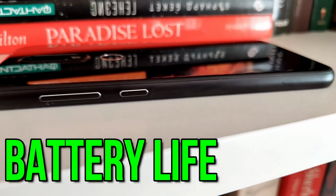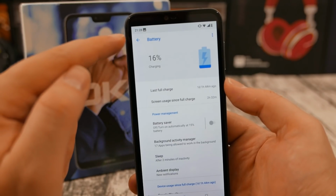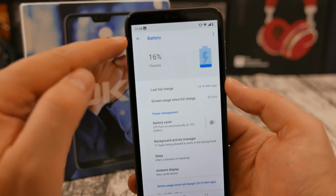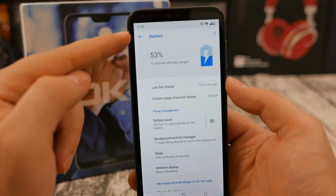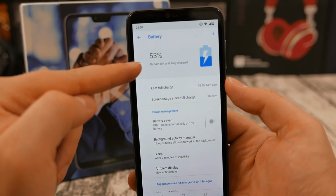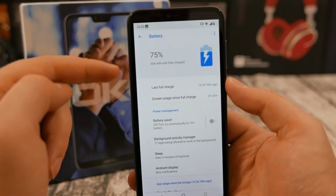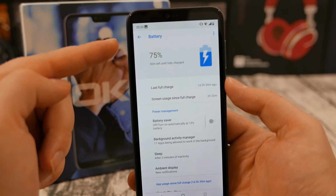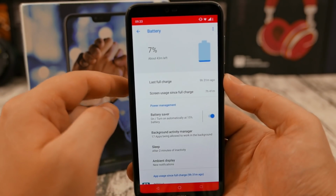And now on to battery life and stamina. Big display, big resolution, decent size battery, well, you get average battery life. First of all, for charging, you can get around 40%, give or take, with 30 minutes of charging, and the whole phone is fully charged in 2 hours.